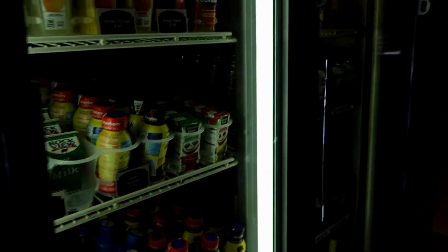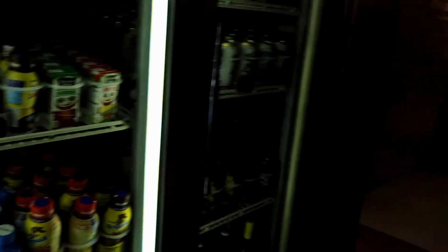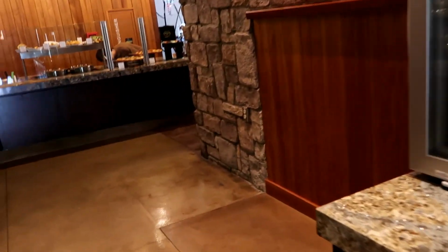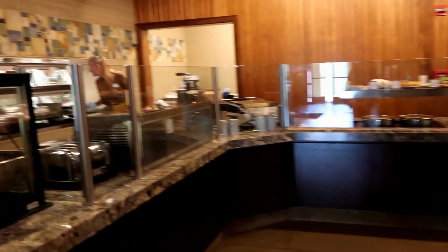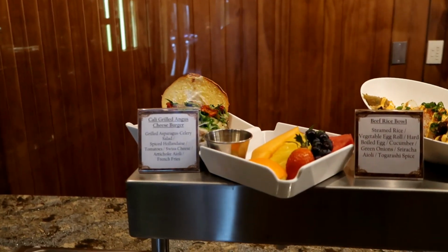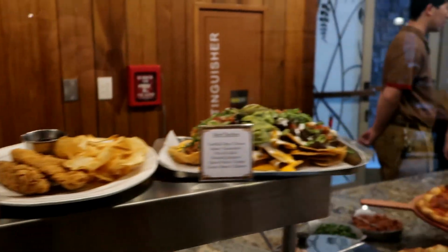Sorry for confusing you. Anyway, they have lots of salads and things, and cheese and meat trays, and all the drinks you'd expect at a Disney resort. And here's like where you get hot stuff. Got sandwiches and stuff. And pizza. And here's some other examples of their nummies. Wow, some looks pretty good. Beef and rice bowl.